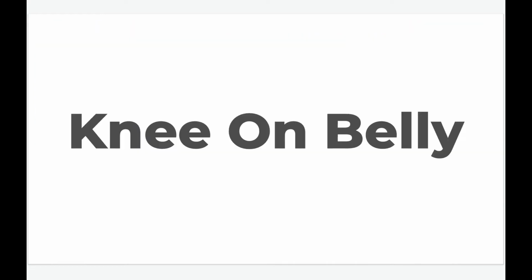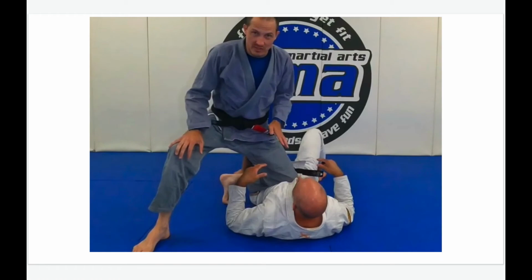Knee on belly. Knee on belly is a descriptively named position in which the practitioner on top pins the bottom person on their back by applying weight to the abdomen or chest through their knee. It is a means to hold someone down from a higher vantage point with an ability to create discomfort. This makes it useful against even experienced jiu-jitsu practitioners who may be forced to react.